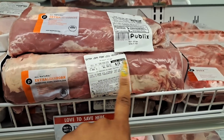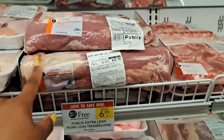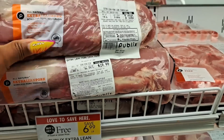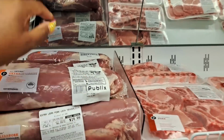I'm just saying 20, for $19.99. You're probably going to get about 20 out of that. I don't know, but I could say you probably get more than 20 out of that. You just got to get it cut up and see. Get it cut up and see. Try to find you the cheapest one.